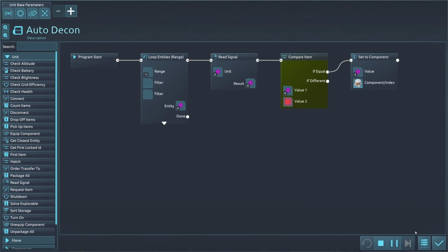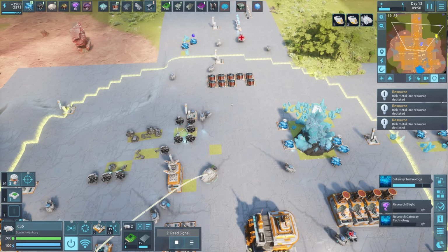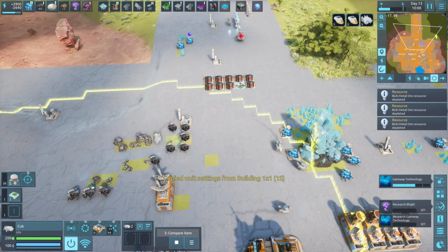Modify behavior, it's in a range of 15. It is scanning all the way through. It's just, oh, there we go. He finally found it. He finally deconned it. Also, he's going to automatically bring everything to that storage. Great. Can I duplicate that building?